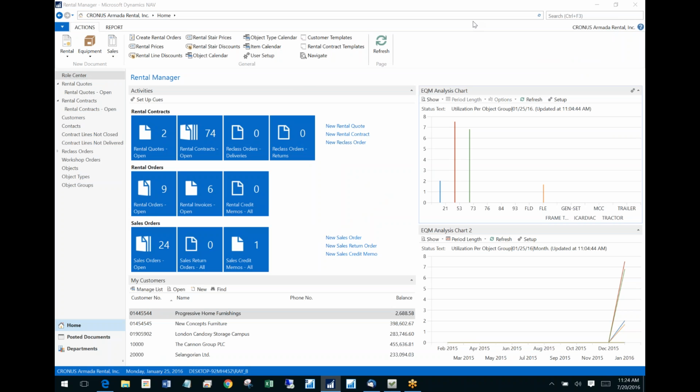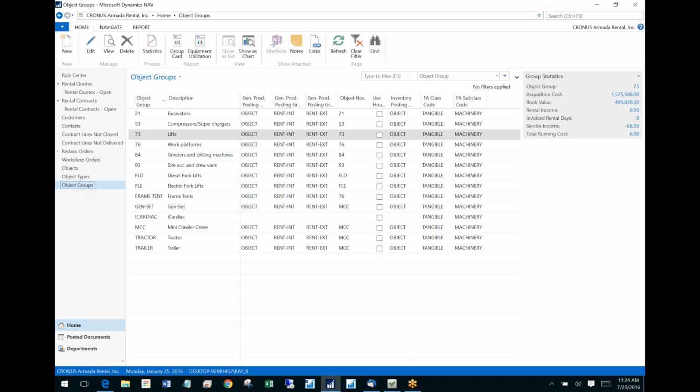As Moses said, we're going to do a walkthrough of the product here, and to reinforce some of the items that Moses brought up, I'm going to go over a quick overview of objects, types, and groups. Being integrated in Dynamics NAV, we have a role center set up for the rental manager, which includes specific charts for the utilization of our equipment, and that equipment is broken down into groups, which is the highest category. Here we have a group called lifts, and to the right I have a fact box that shows me my acquisition cost, my book value, and rental income for the entire group.